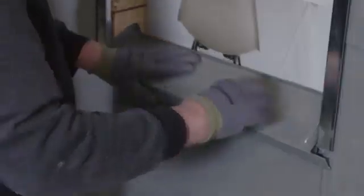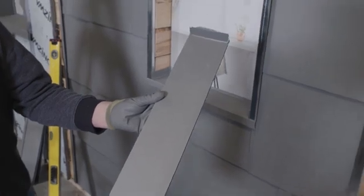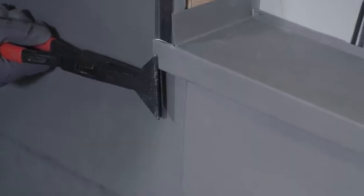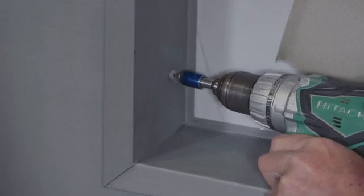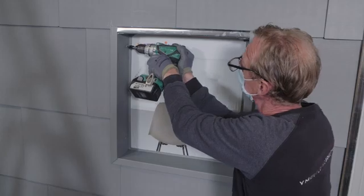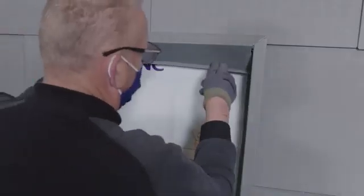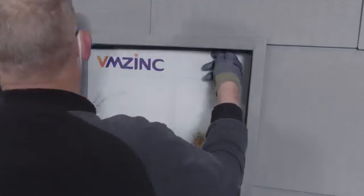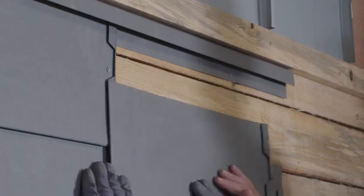The jamb then overlaps this upstand. The sill is pinched tight at the base. The jambs are then screwed into place. It is good practice to pre-drill the hole before fixing with the lacquered stainless steel screw. The window head flashing is then fitted. The final panels are installed.